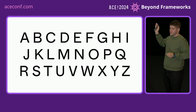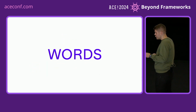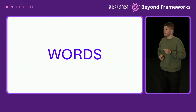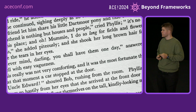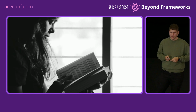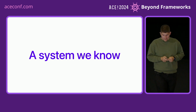And of course, this is a design system. The letters in the alphabet form words from the languages we know. And those words become sentences. And those sentences become pages, and the pages become chapters in books. It's a system we know by heart.